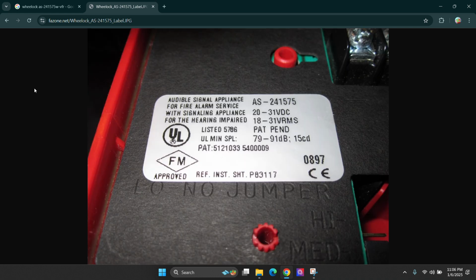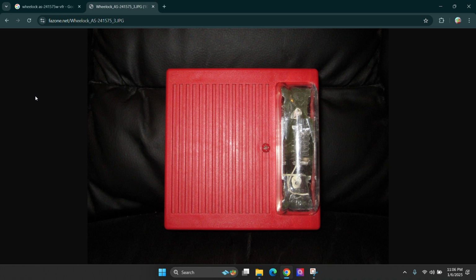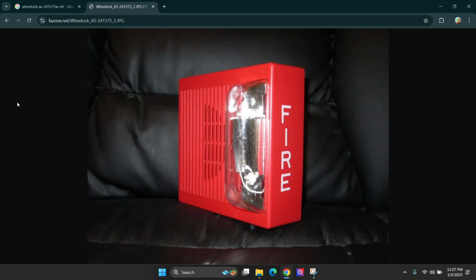On the sticker right there, it says AS-241575. This Wheelock AS-241575 has a very cool, different strobe on it. It looks familiar; it has the MT24 LSM strobe on it, which is a very cool alarm. It sounds very chirpy, in a very different way from the high pitch of the Wheelock MT and the AS-24 MCWs. This Wheelock AS-241575 has got to be one of my favorite old rare fire alarms.